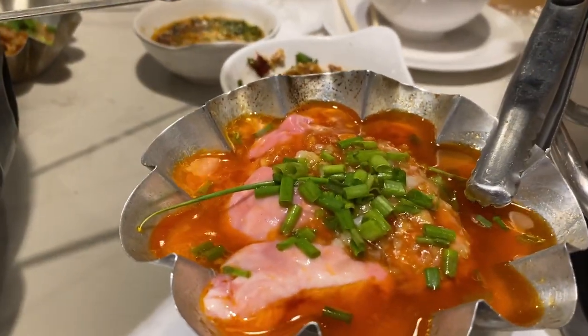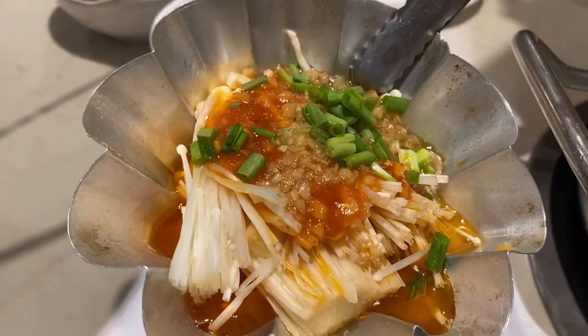The pork brain adds more of a creamy sensation rather than a flavor.